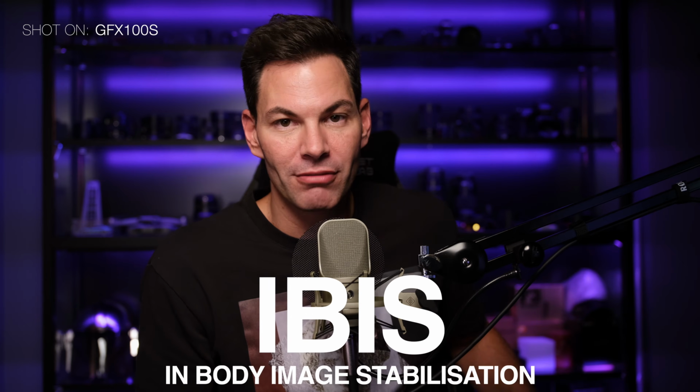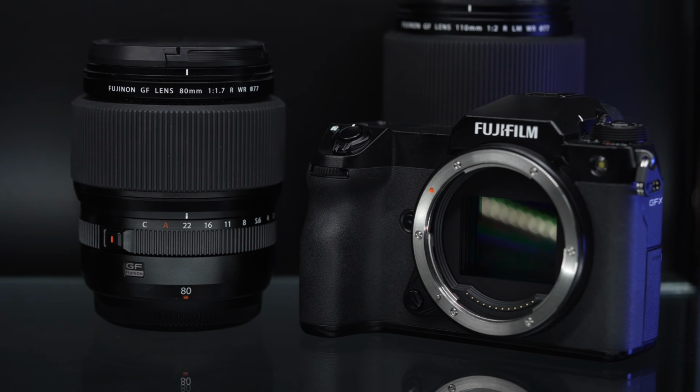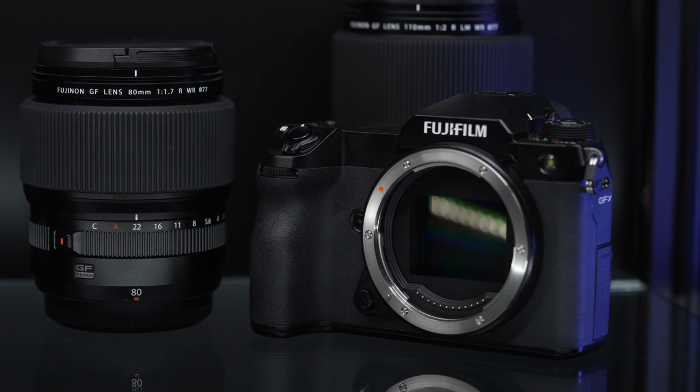Okay, another reason why I like this is the IBIS. 100 megapixels, you're going to need IBIS. Trust me, camera shake, shutter shake, all that comes into play. IBIS does make a big difference, and Fujifilm's IBIS system is one of the better systems out there. I've tried them all. This is one of the top 3 in my personal opinion. And the fact they were able to shrink the IBIS mechanism and put it inside the 100S is an engineering feat, if I may say so.